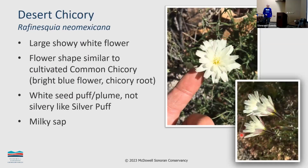And I was out on Bell Pass Trail, and this hiker comes down. I just saw a big, beautiful white flower up there. What is it? And when I went up to look at it, it was chicory. And this is the Mexican desert chicory, the bigger flower. Also, California chicory occurs here. It's a smaller flower, but this is likely the one that you're going to be seeing. And it has these beautiful stripes, these are the bracts here. What a beautiful flower. So we'll probably see some of these this year.